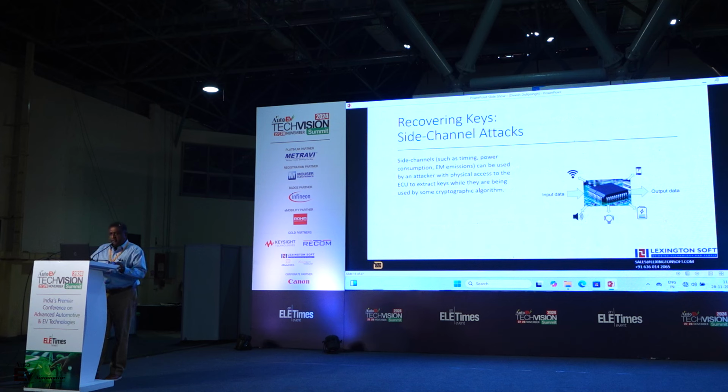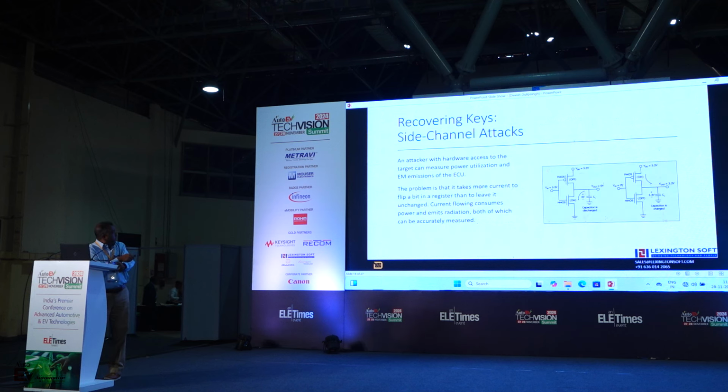So let's see how ingenious hackers can get to actually break into the system here. This is essentially how they do it. An attacker typically will have hardware access to the target, and they can measure the power utilization and the electromagnetic emissions of the ECU. The ECU is a processor with registers. Each register has a capacitor, and when you flip a value from 0 to 1, there's a little bit of a current discharge. Essentially the current flowing consumes power and emits radiation, both of which can be accurately measured.